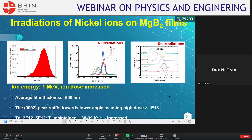We also did the irradiation of nickel ions on MgB2. Since it is a magnetic ion, as opposed to the non-magnetic ion, we would like to compare the magnetic effect on it. We keep the ion depth and the film thickness, but we have found some interesting features. At the low dose, the peak shift of the X-ray was not strong, but when we increase the dose to 2.5×10^13, there is a clear shift to lower angle. From this figure we can see there should be some effect when we use the nickel irradiation.